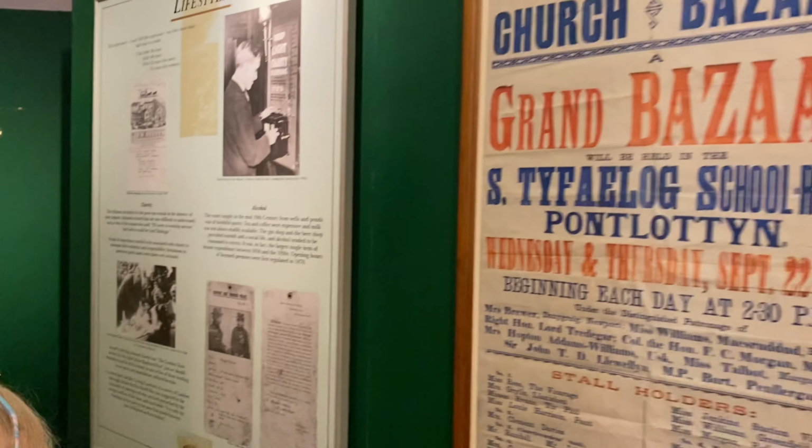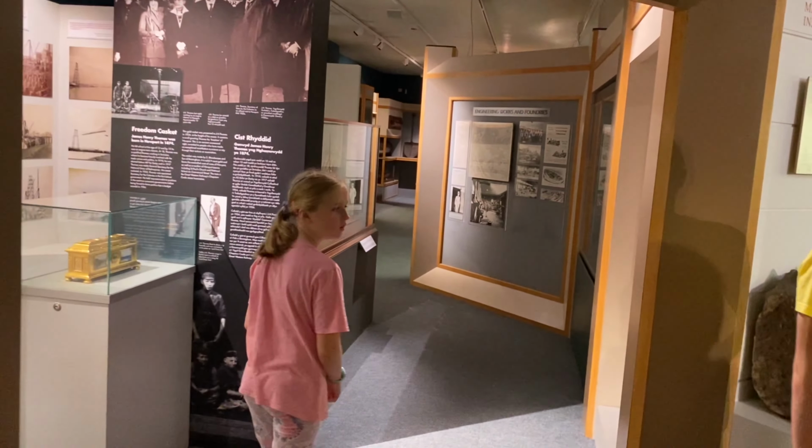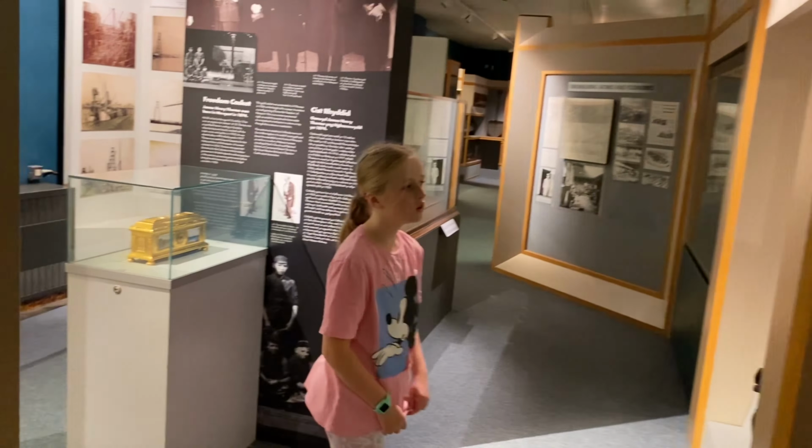So let's go down this way. We've got loads of little posters up and things like that, which look really cool. There's some kind of tapestry. God, I love a tapestry. This is the Ark of the Covenant. Oh, it's not. It's a freedom casket. Oh, it's really big. There's loads of commemoration things like commemoration trowels and a lovely weighing set, set of scales. What's that?